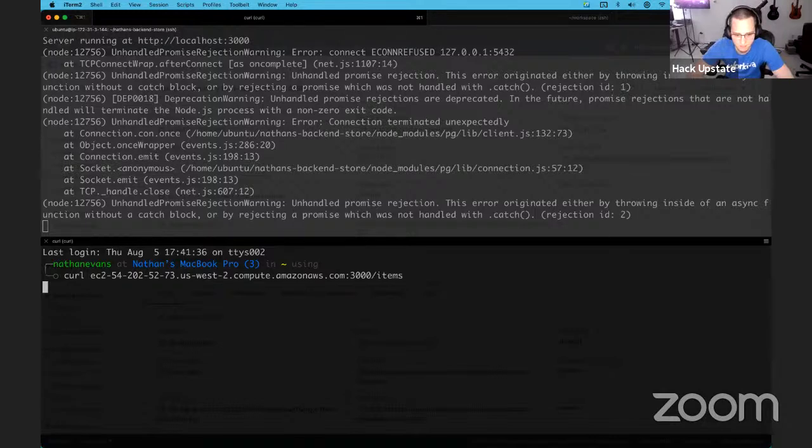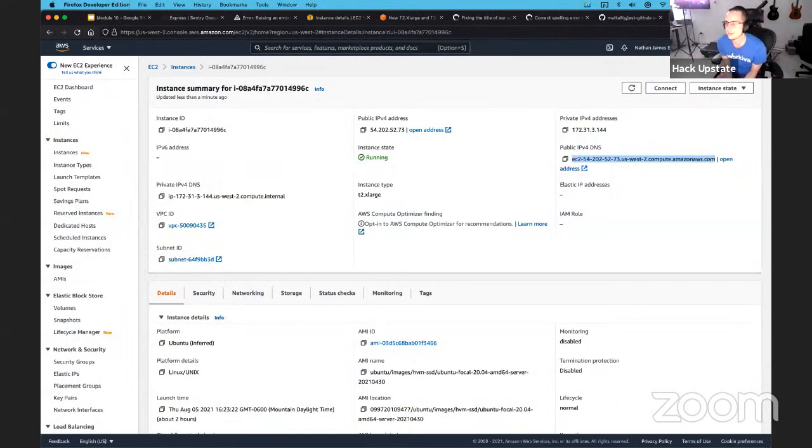No bueno. We have to have the database set up on the AWS instance for it to run. But that would be how you would do all this by hand. If you wanted to get into the world of DevOps, the world of running your own servers, provisioning your own servers, administrating your own servers, that's just a real quick demo of setting up a server on AWS.